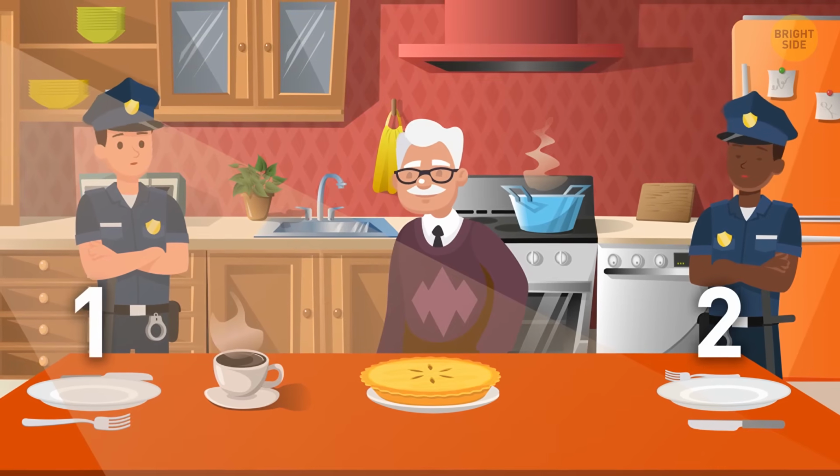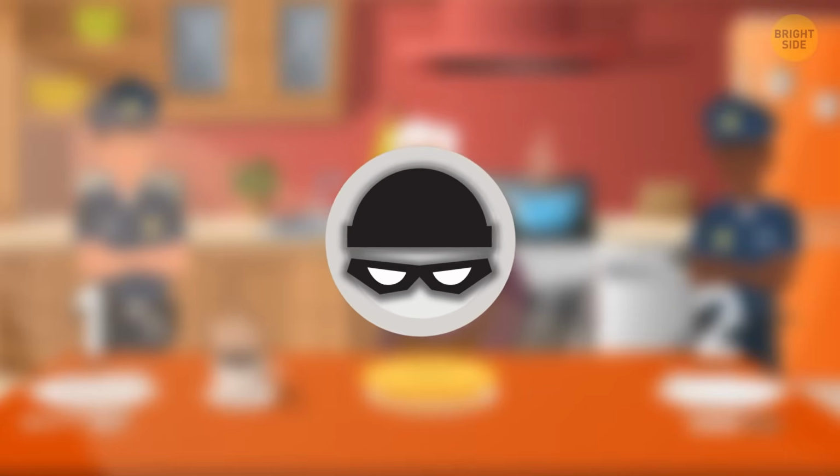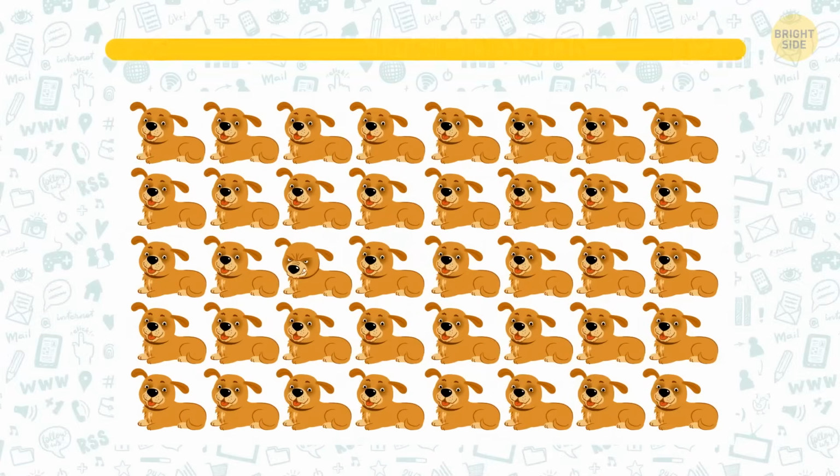There are 2 plates within the room, both of them with forks, so he's probably hiding someone else in the house. Can you find the odd one out?